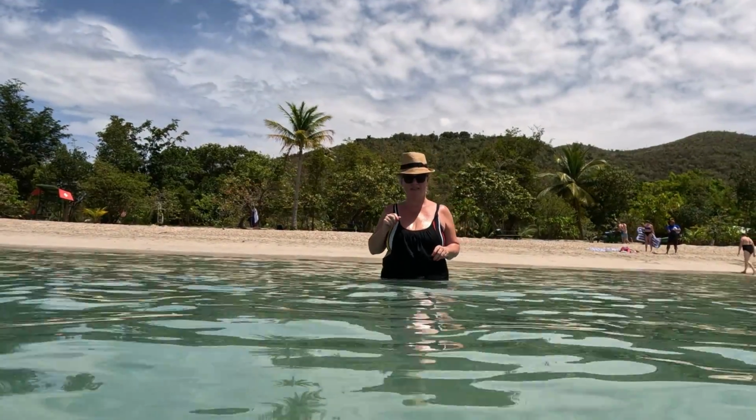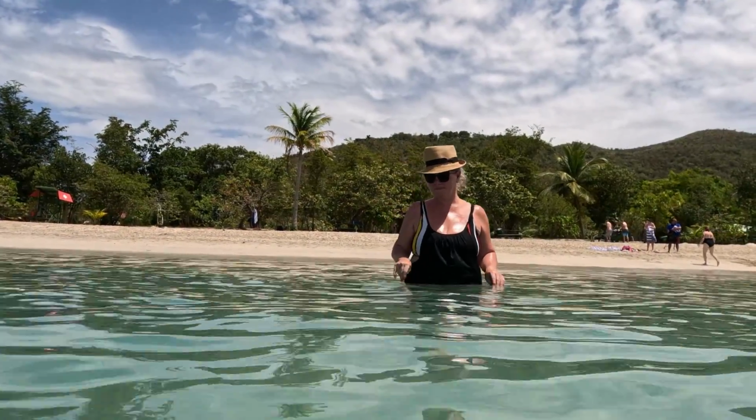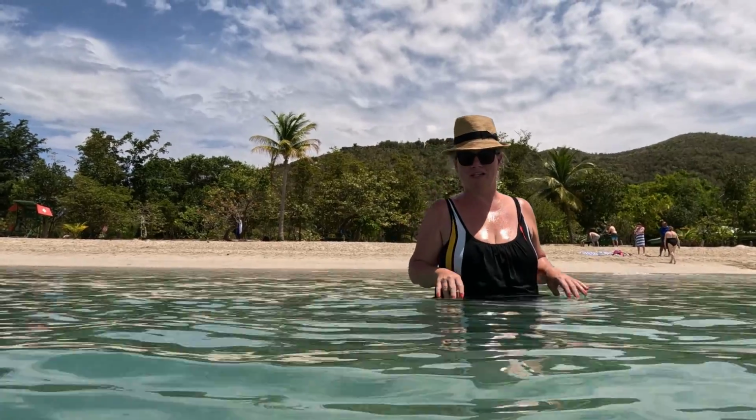Oh, sandy. We're not going to go snorkeling here, I don't think. Welcome to Magens Bay Beach. Woo-hoo. So gorgeous. Imagine this was your view every day.